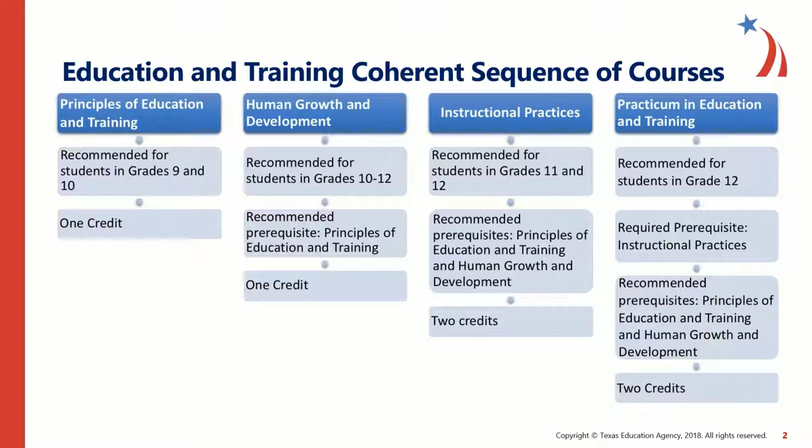Instructional Practices is recommended for students in grades 11 and 12. Principles of Education and Training and Human Growth and Development are both recommended prerequisites for this course, because they provide valuable foundational instruction that increases the opportunity for student success in the course. Students are awarded 2 credits upon successful completion of the course.